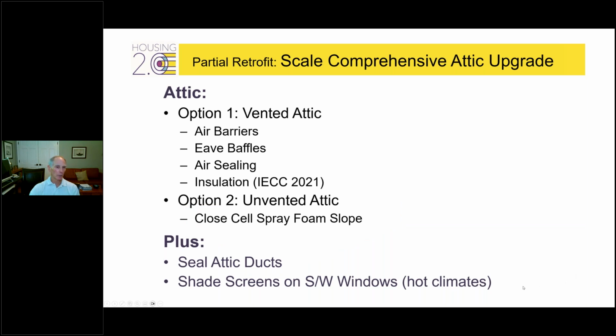So two options. One, stay with the vented attic and pull back the insulation or get rid of it, put in air barriers, eave baffles, all the air sealing, and put the insulation to IECC 2021. Option two, convert to an unvented attic with closed cell spray foam. Now you don't have to worry about the air barriers, the eave baffles, the air sealing. And as an additional scope of work, if there are attic ducts up there, I would add sealing the ducts. And if it's a really hot climate, maybe it's a good time to throw in some shade screens on south and west windows. But we can bundle this package and put it out to market, leveraging the existing insulation contractor infrastructure that's out there and creating them as partners and additional revenue for them to make American households better.